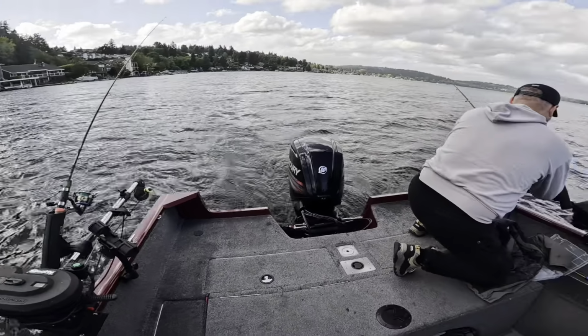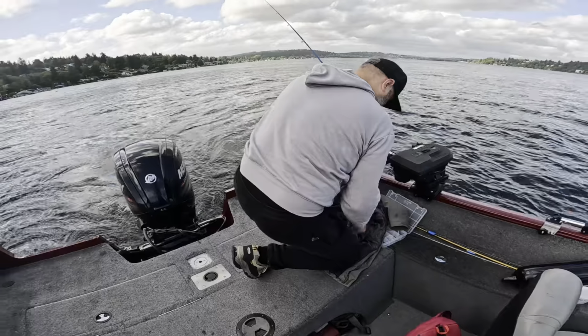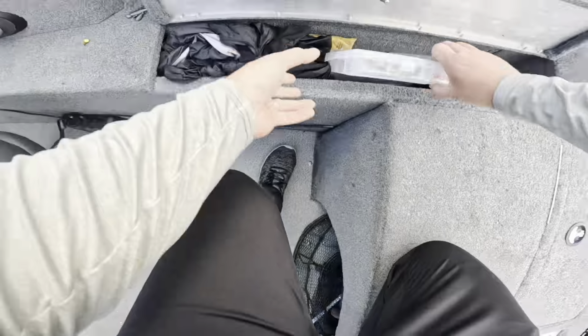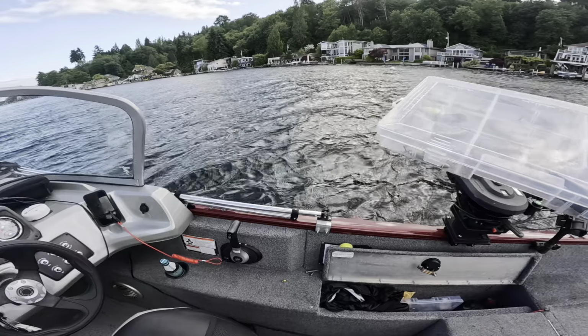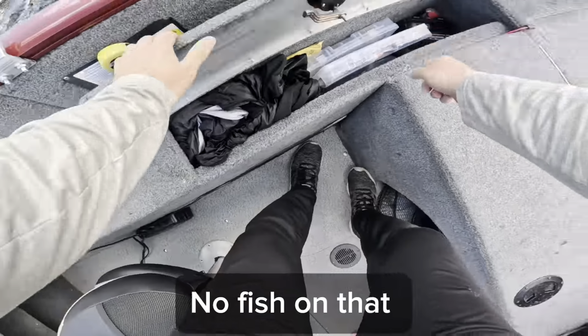So we got our rod set up. We put some wobblers. Oh man, what are those called? Crankbaits? Yeah, one of these, and we're trolling about 1.2 miles an hour. Let's see if anything takes it.